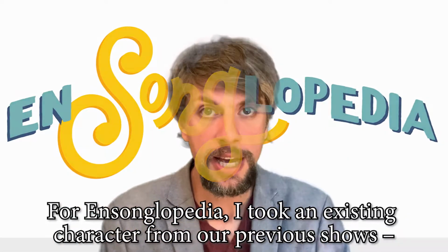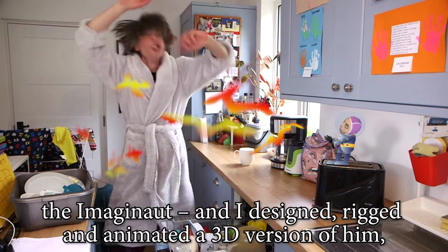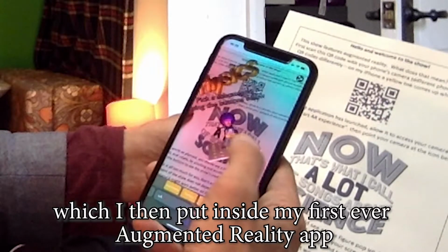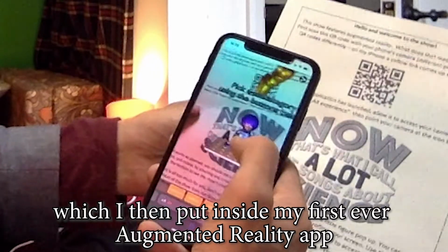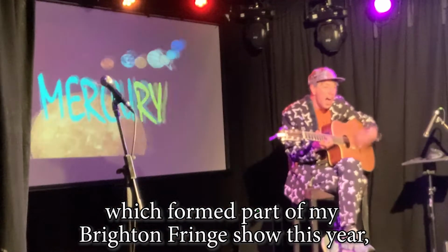For Encyclopedia, I took an existing character from our previous shows, the Imaginaut, and I designed, rigged and animated a 3D version of him, which I then put inside my first ever augmented reality app, which formed part of my Brighton Fringe show this year.